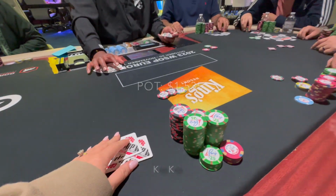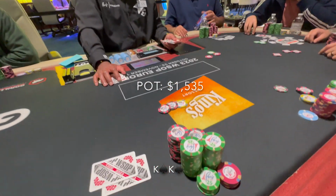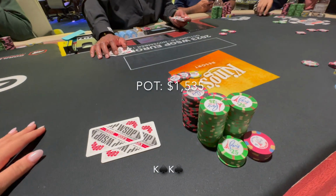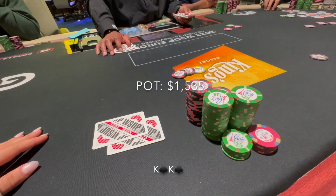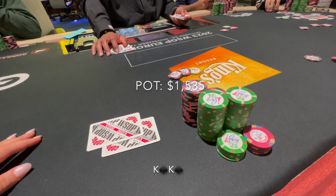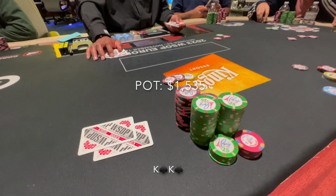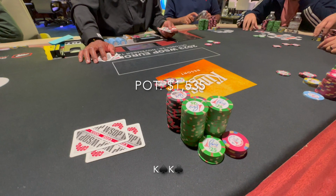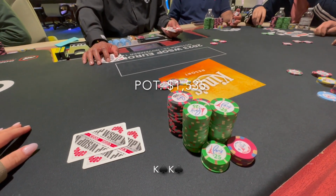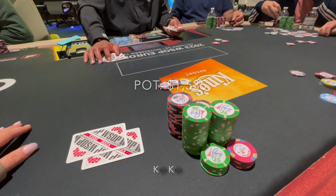The potentially inebriated man makes it $300 over the $50 straddle. I look down at pocket kings and 3-bet to $1,200. I go to a larger size here than I probably typically would because my hand wants to play for stacks, and if the inebriated man is going to 6x under the gun, then I believe him to be inelastic with sizing, and I expect him to call basically any raise size. If he's going to call a small one, I think he'll call a large one.